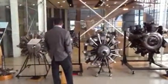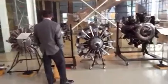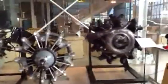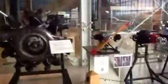Here's a lot of the other, some small aircraft, and like I said, we don't have a lot of time here. We're here on business, so I don't have all day to film, but here's just some radial engines, and you can see Mo there. Hey Mo. You can see different examples, different size engines. Now you got an inline here.